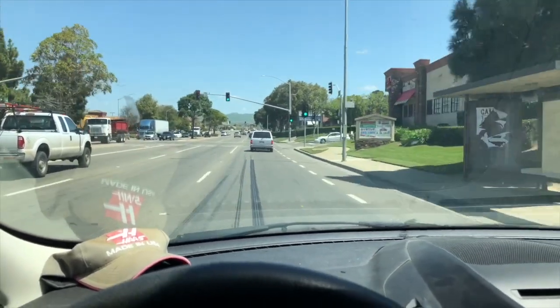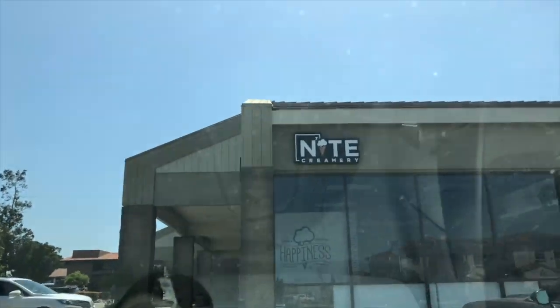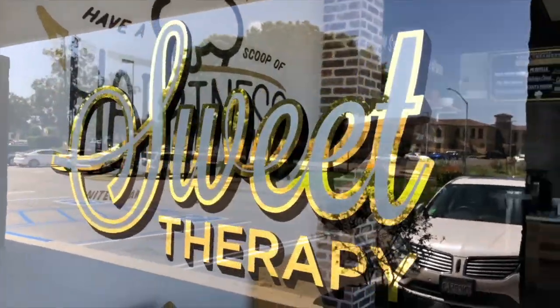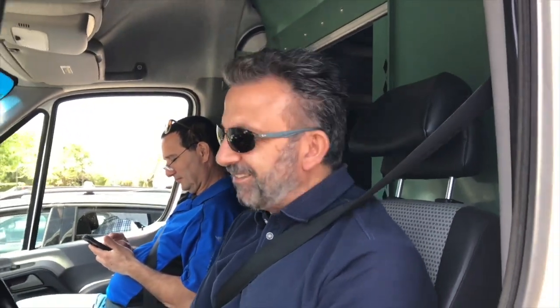So these guys behind me, as you can see in the van, we got about 40 minutes to kill before our next appointment, and I had to get ice cream. There's something about this guy Rami and ice cream, and I didn't build it into the agenda. Okay, Night Creamery. Boo, they're closed. Current hours, sweet therapy. Darn it. Maybe after.